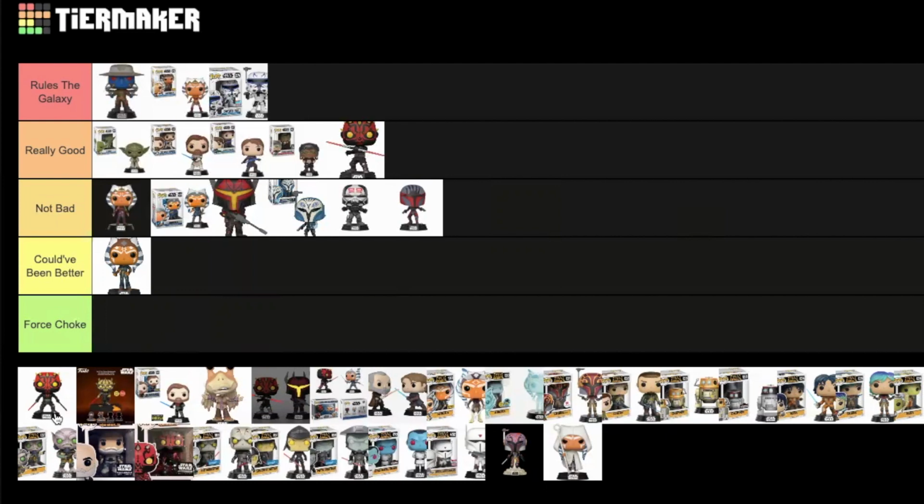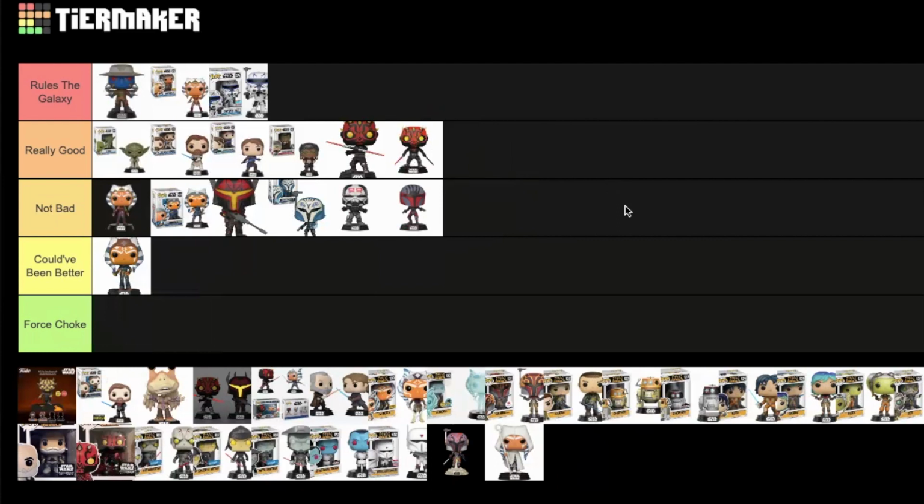Then we have ourselves the Darth Maul with the lightsaber and the Darksaber, exclusive to Chow's Collectibles. And you know what? I'm going to put this under really good, mainly because Funko usually kills it with the Darth Maul pops, especially now. And if I were to really specifically rank these, the double saber one that's beside it would be much better. This is one of those pops where if I was specifically ranking it, it'd probably be the end of really good, beginning of not bad.